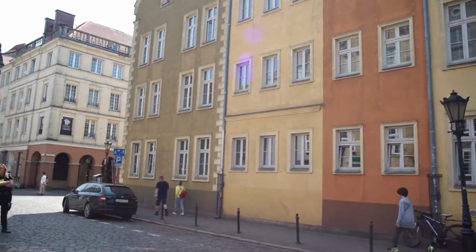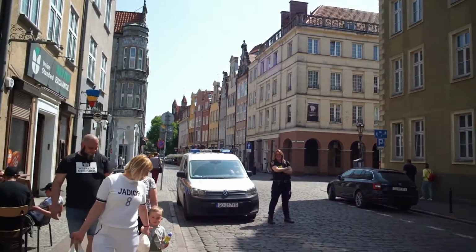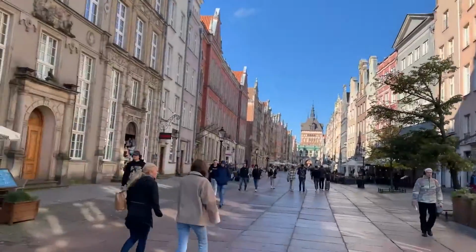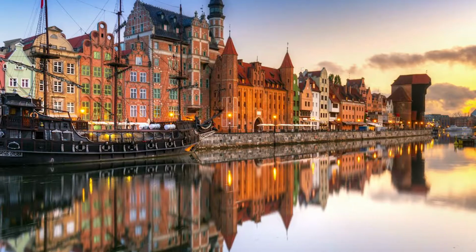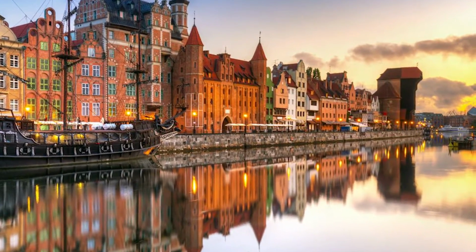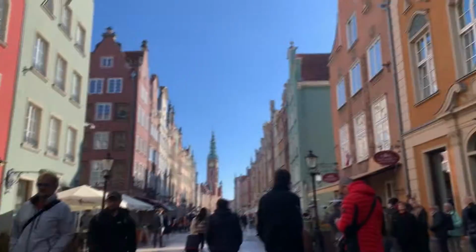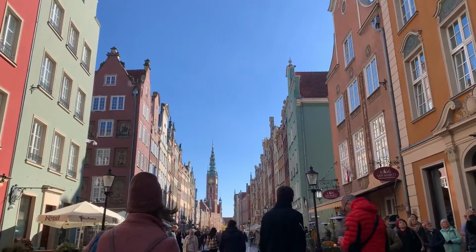Start your Gdańsk adventure with an exciting journey through the picturesque Old Town, a true spectacle that embodies the city's greatest allure. This picturesque gem along the Baltic coast will captivate you with its stunning architecture and historical landmarks, providing the perfect setting for a memorable journey.